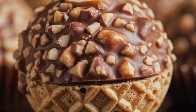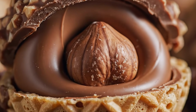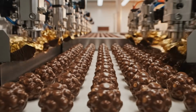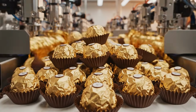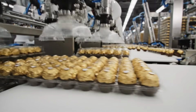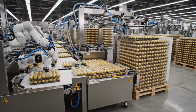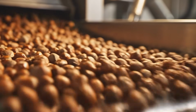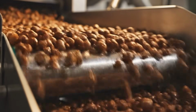A symphony of textures. The crisp wafer, the creamy filling, and the perfect hazelnut at the heart. Experience true luxury. The art of perfection, crafted with precision. A symphony of rich chocolate and roasted hazelnut, elegantly wrapped in gold. Sourced from the finest orchards, our hazelnuts are perfectly roasted and ready for your enjoyment.